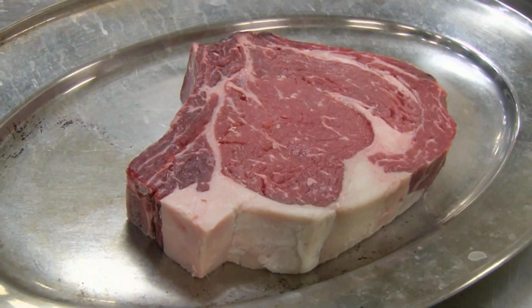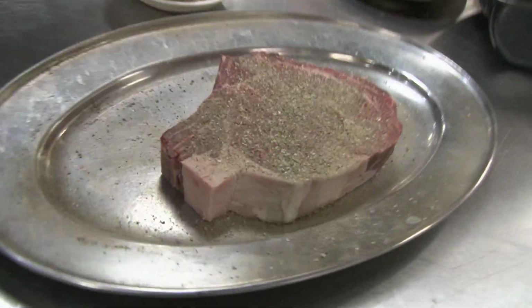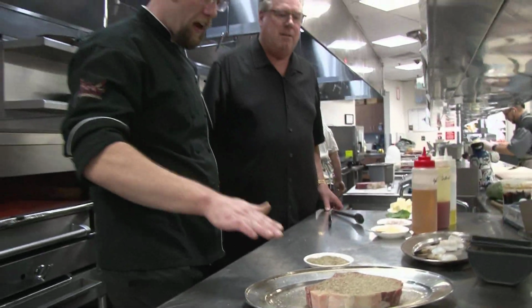This is the 30-day dry aged ribeye. We make this in house, and then all of our steaks get seasoned with this. This is a special seasoning that I make. We make it with black peppercorn, pink Himalayan salt, garlic, shallots, thyme, rosemary, all fresh. Then we blend it together and we dehydrate it quickly to preserve all those flavors. And that's the seasoning that goes on all of our steak here. It's kind of the magic of what we're doing.